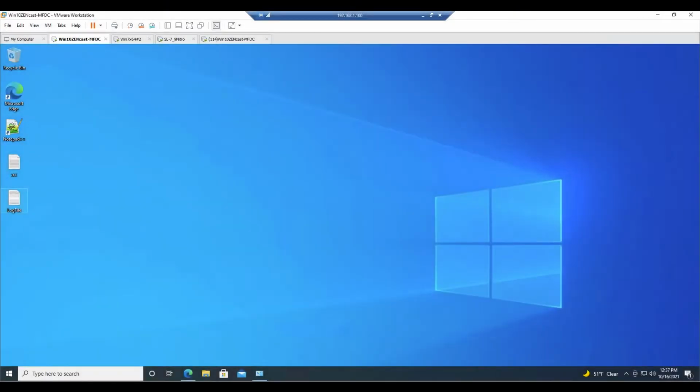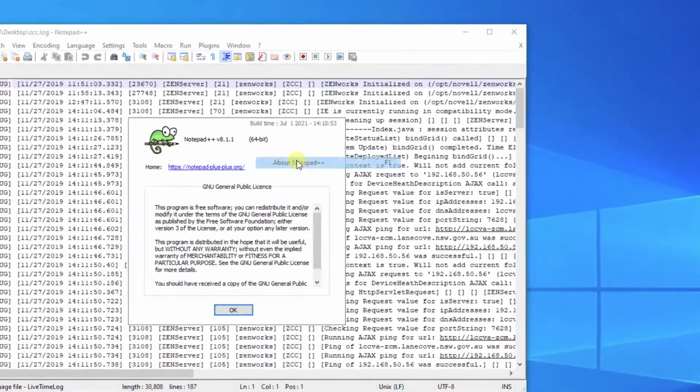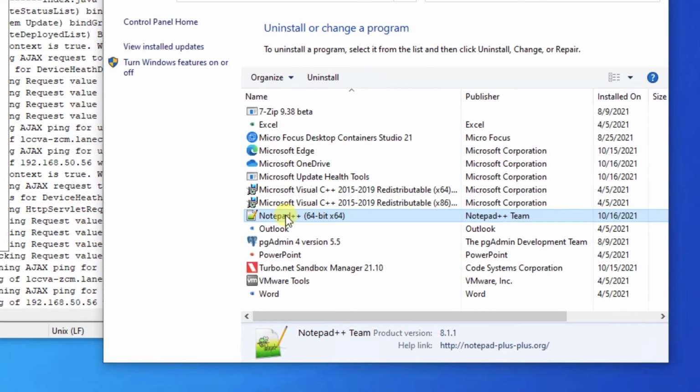Now we're going to see the flexibility of Micro Focus Desktop Containers in action. In this particular case, we're going to try to run two applications simultaneously, or run a virtualized application that we need to work on a project. And in both cases, we're going to talk about Notepad++. Currently, we have it installed. We can see that we're at version 8 here. And then if we look at the install base, we have Notepad++ installed.